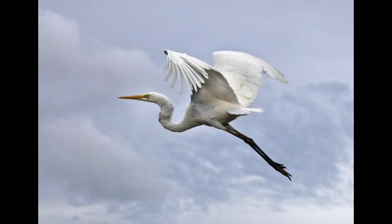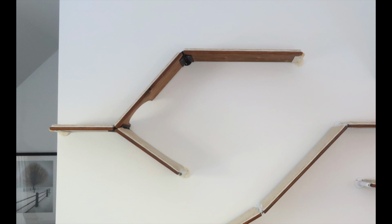Looking over at the triple bracket configuration, using the one triple bracket that we had for the design and installation of this particular CatScape.